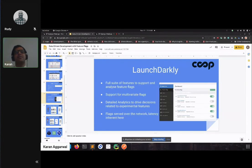The other system that we have is LaunchDarkly. So LaunchDarkly is a website that offers you a full suite of features to support and analyze feature flags. It offers you analytics, it offers you event tracking, it offers you a way to segment your users on the basis of the user ID or a group ID. So everything related to feature flags is supported by LaunchDarkly.